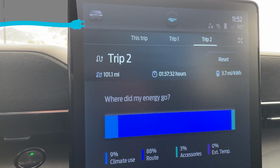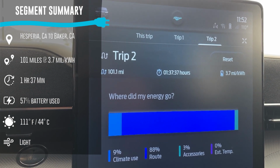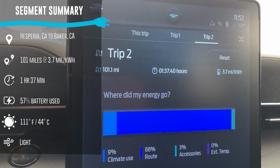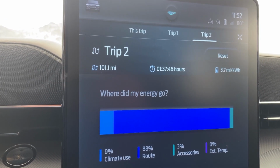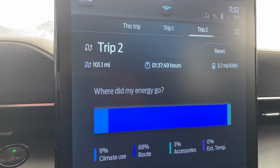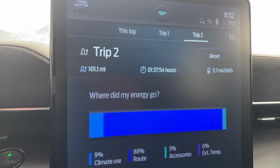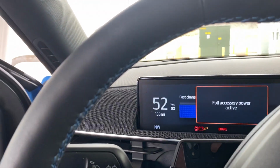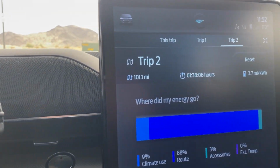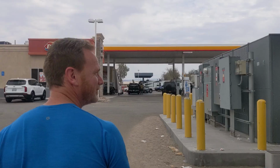Okay, let's get the segment details. So that was 101 miles. Like I said, we stopped short. We stopped in Baker instead of going to the rest area. The rest area actually has a higher kilowatt charger, so that might have been a better stop, but we really need a break to go to the bathroom. So anyways, 101 miles, 3.7 miles per kilowatt hour, which seems really high considering everything, but I'm not going to argue with it right now. We plugged in at 131 miles of range. I think we're up to 133 miles of range now. And we'll go charge, go to the bathroom, and then we'll plan the next part.